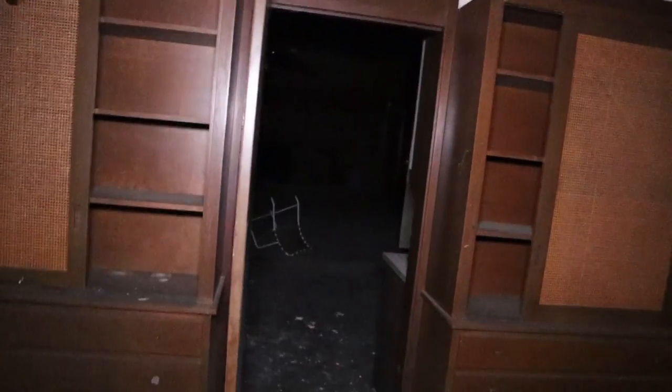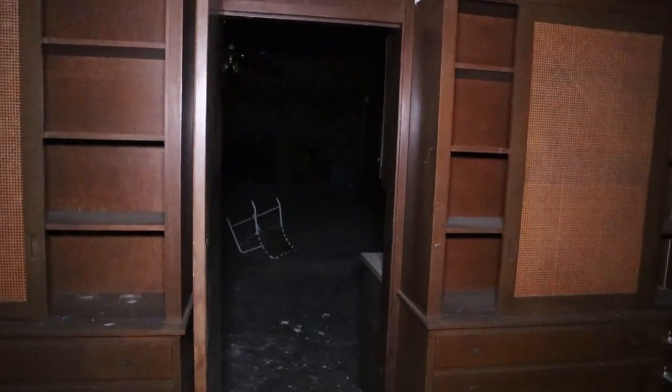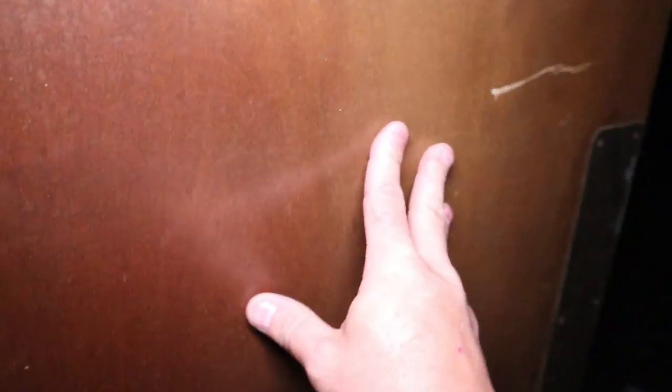Bobby, if you're moving that door, move it again. Move it again for me, Bobby. Move that door, Bobby. Oh, my fucking head. Oh, my fucking head. I'm literally dizzy right now.